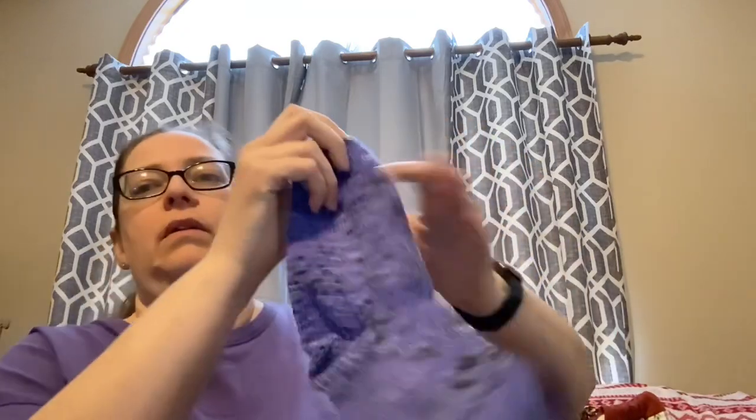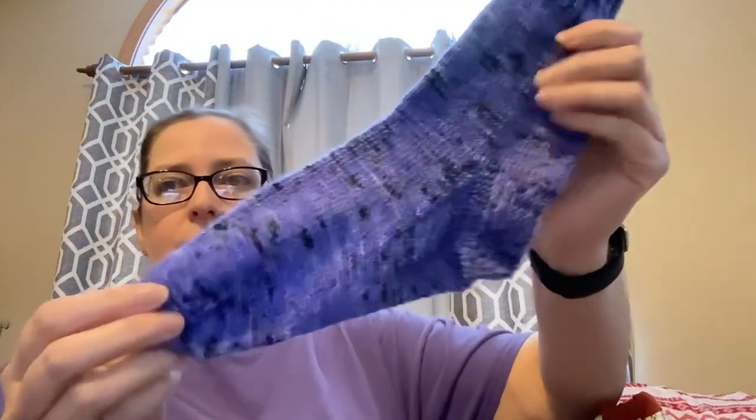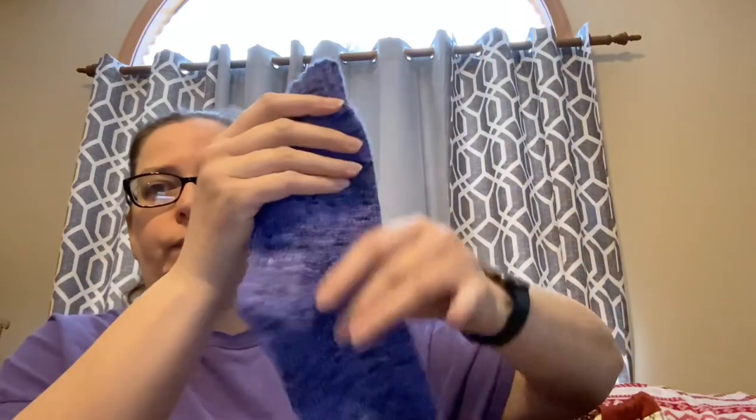Let's see, put that back in its bag. I've got a couple of WIPs or half-finished objects to show. Another one is a Momma Jess Knits yarn. This is Purple Irises. I got one of those finished and the second one cast on, which I will show in a little bit.